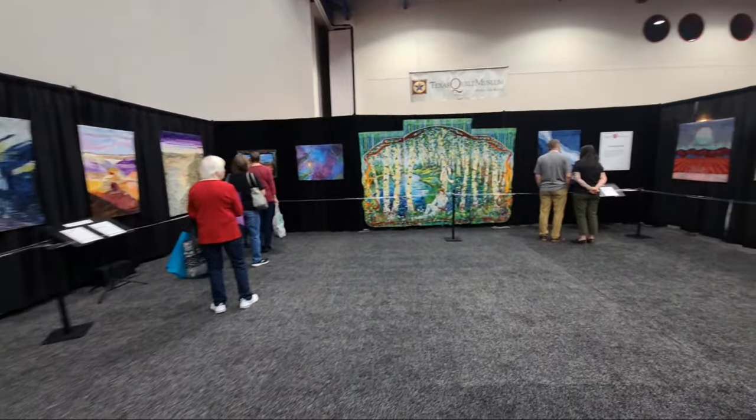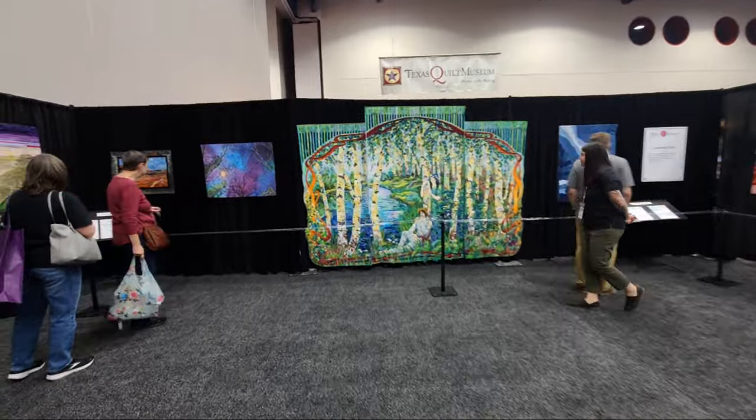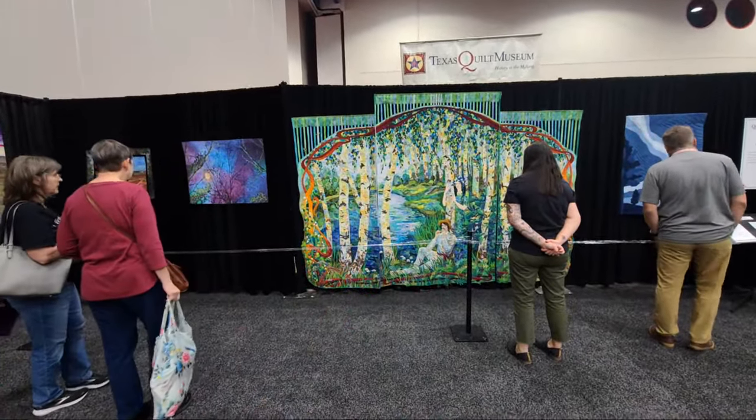Oh, look at this. This is a triptych. I don't know why I decided to use that word, because I'm not 100% sure what it means, but it's three pieces. It's three pieces.